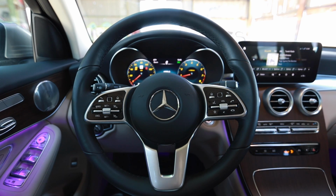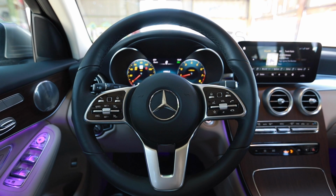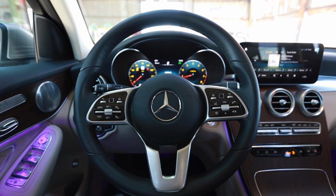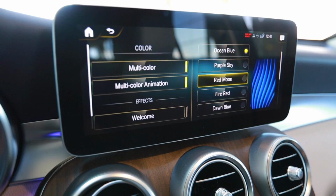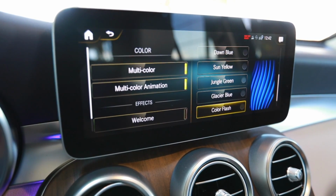And speaking of lights, the ambient light package that is in here blows any other ambient light package in any vehicle I've ever reviewed out of the water. I have it set on this purple, what's it called? Purple Rain? No, it's a song. Purple Sky. I thought this lighting setting was called Purple Rain, but that's a song. Anyway, there's all kinds of different sets of colors.